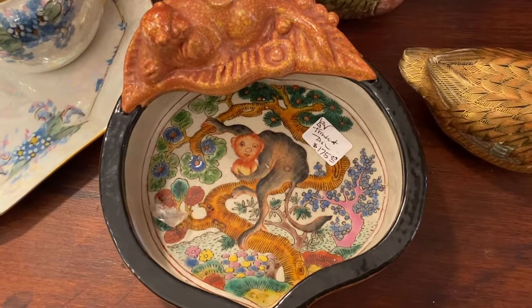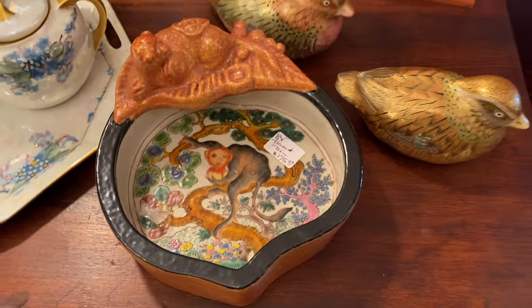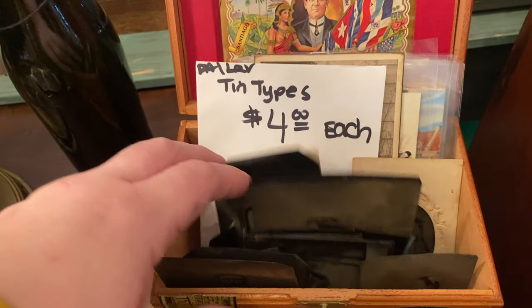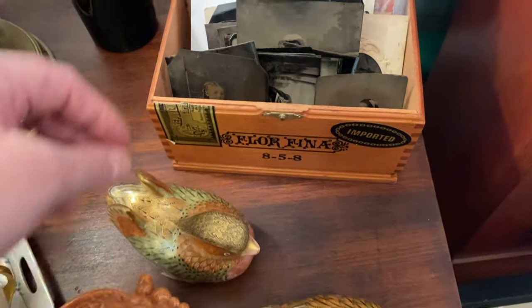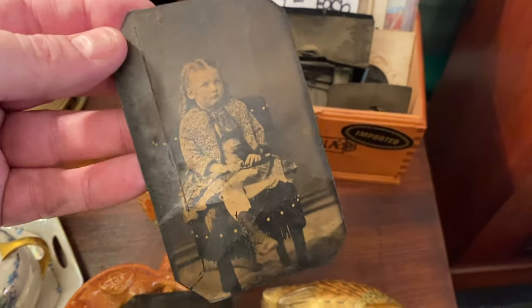I have no idea what this is. I've never seen anything like that ashtray before. Very unique. Oh, and what do we have here? Ooh, tin types, and they're a good deal. So I'm gonna look through them and see if there's any unique ones I need to grab.